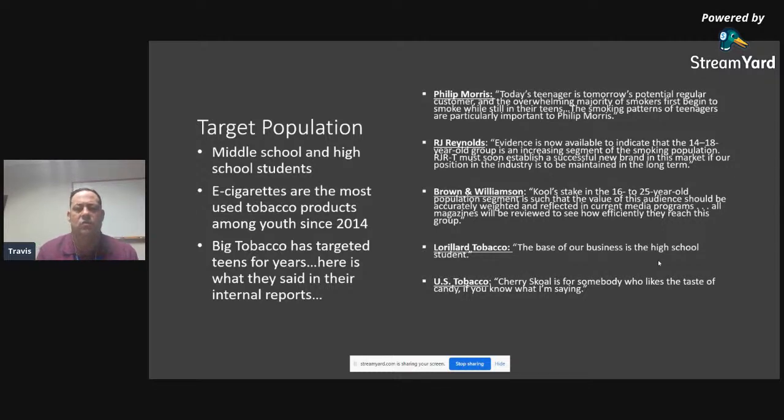In some of their internal reports pulled in the 1998 Big Tobacco lawsuit, these are some quotes from Big Tobacco's internal reports. Most of you have heard of Philip Morris. They make Marlboro. "Today's teenager is tomorrow's potential regular customer, and the overwhelming majority of smokers first begin to smoke while in their teens. The smoking patterns of teenagers are particularly important to Philip Morris."